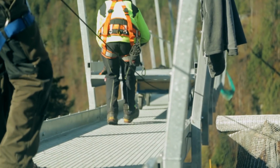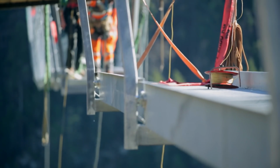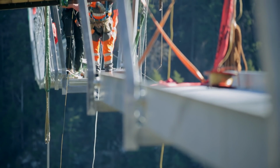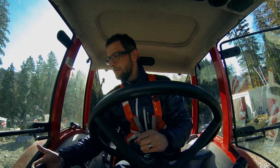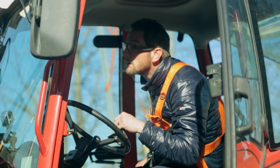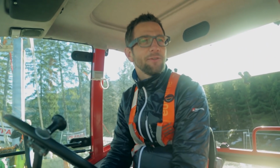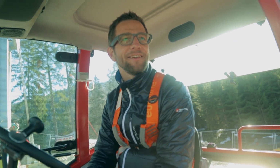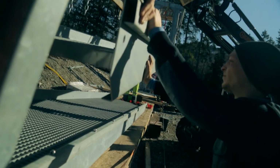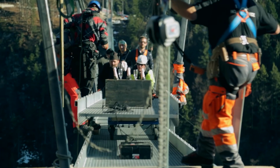With the finish line so close, everybody wants to help. Even Martin Catherine, the technical site manager, is suddenly operating the excavator. This is going to be the last part of the bridge deck. In just a few moments, we'll be able to walk across the bridge. I've waited for that moment for over 2.5 years. The last 19 feet long steel grating is being transported to its destination.